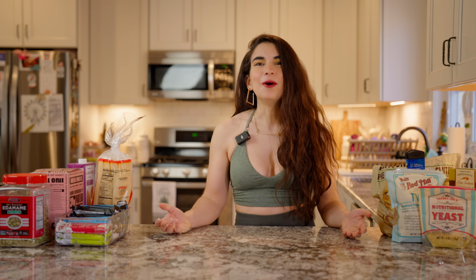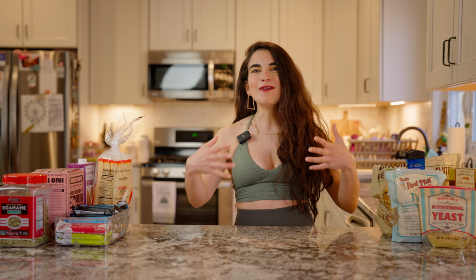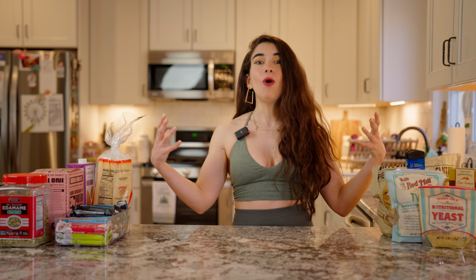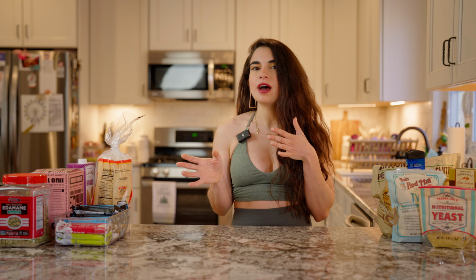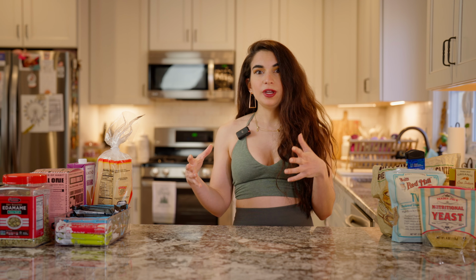Okay, so those are all the things that we have in our pantries. We tell our clients to have in their pantries because the whole goal of this lifestyle is the fact that it's a lifestyle. So these are things that will just help you while you're losing fat, while you're in maintenance, and then while you're in muscle building. And if you make these tweaks, you can really, really, really tailor your diet to make it work for you.